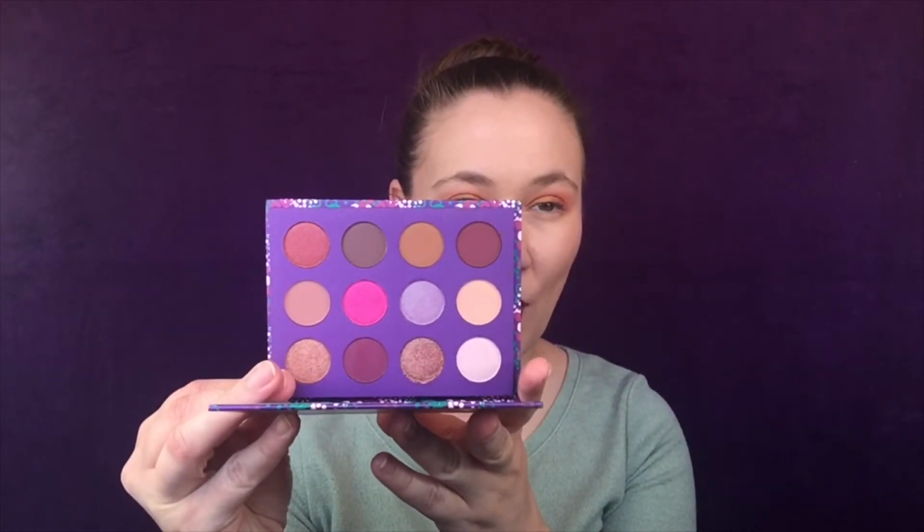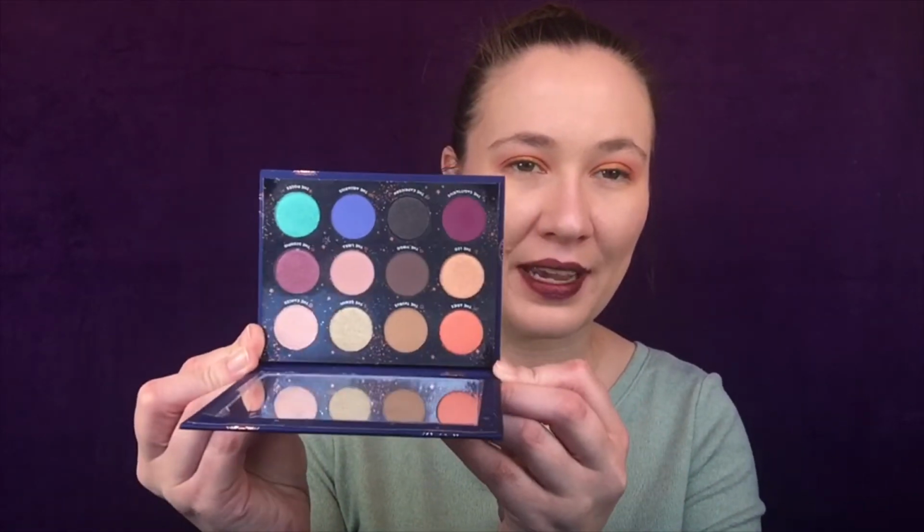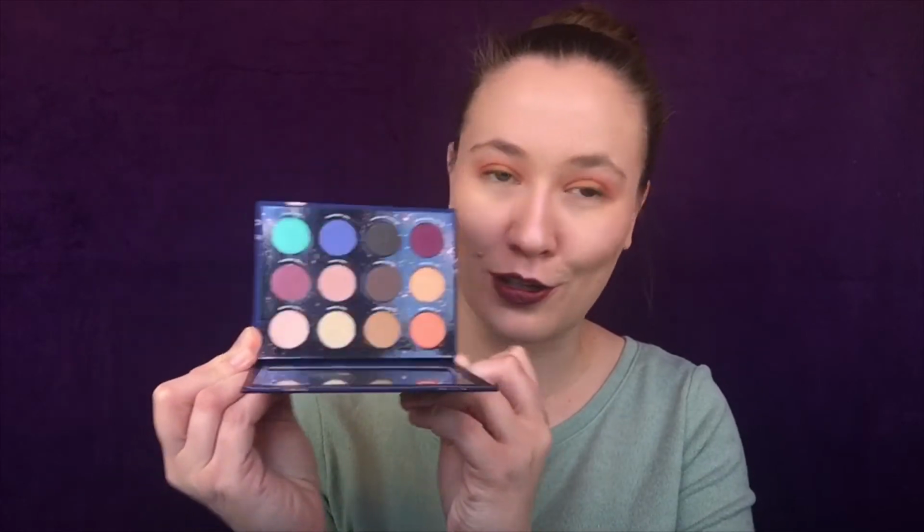Then the Element of Surprise palette has a couple of really bright pops right there in the center. And then the You Had Me at Hello palette, which has some nice colors as well. I found one more ColourPop palette. This is the Zodiac palette by Kathleen Lights. This one actually has a mirror unlike the other ones. So there is that one.